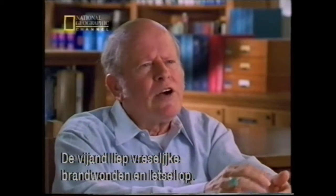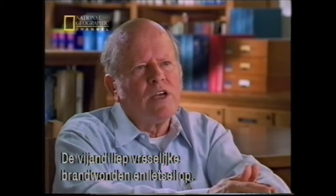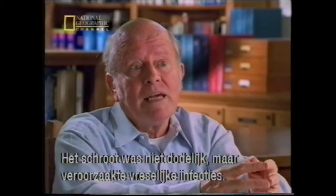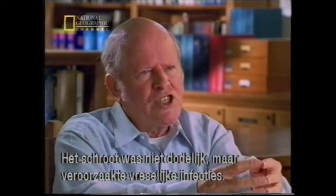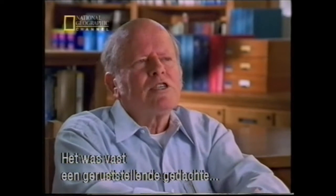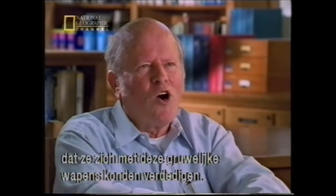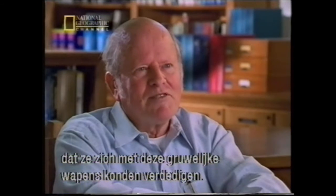These things would cause terrible burns and injuries to the sailors on the other ship. The injuries from the shrapnel, while they might not kill immediately, would cause terrible infections. And it must have been a little bit comforting to the sailors on the Belle to know that they had these horrible weapons to protect themselves.